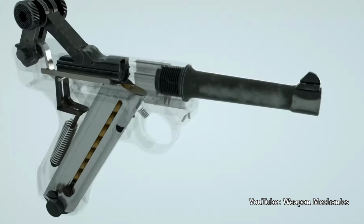Not to mention, Browning's guns were the first to feature a reciprocating slide, which would set the entire design language for all modern pistols and would become something we take for granted today.